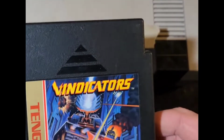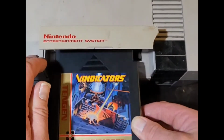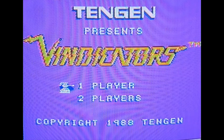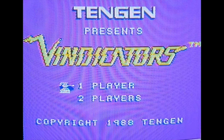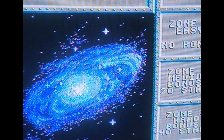Next up, we got Vindicators, a tank classic. Vindicators, the OG of tank controls. This arcade classic had an unlicensed NES release back in 1989. The player takes control of a tank and must battle your way through multiple stages.